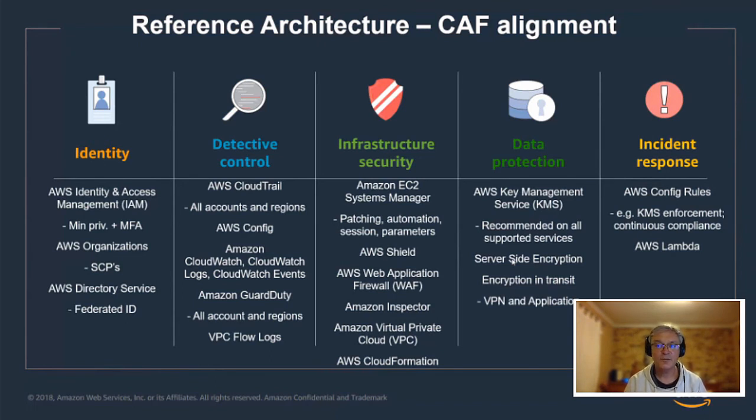And then finally, the incident response one really highlights the need to focus on automation to remove the possibility of human error as much as possible and react quickly to changes within the environment. The examples there are things like using Config rules to verify continuously that you are doing the encryption that you said you were using. So if someone turns off KMS encryption, you can immediately alert to that, or even use a Lambda function to correct that problem.